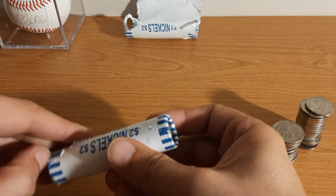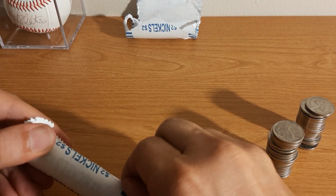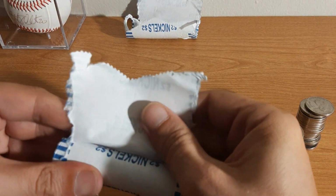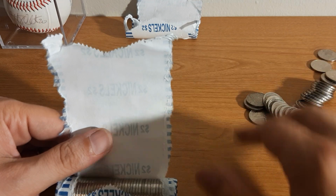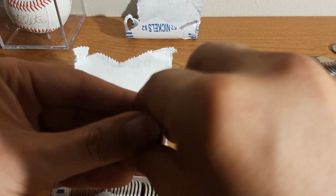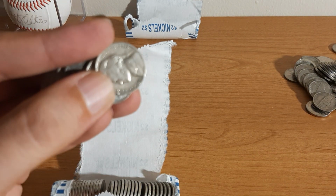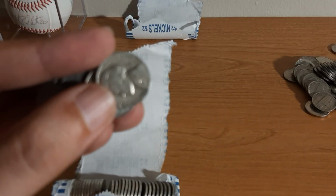Let's get into this second roll here. So I'm hoping, I know in the past I've opened rolls of coins and have had some pretty good luck. If I knock over the stacks, just slide those over. So just between getting change and spending time working a cash register, you know, crack a roll of coins, and once in a while you get lucky, find something good. So there's that. Let's start with that 52.